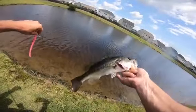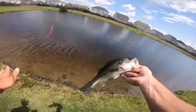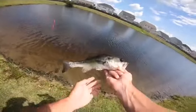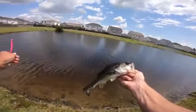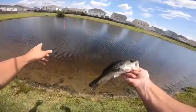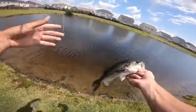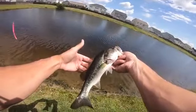But that fish came up and he boiled on the bait, and instead of keeping and twitching it, I just killed it. So in this fish's mind, when the fish came up and boiled on it and got a little piece of the tail, and the bait started to flutter down instead of taking off, he was like, you know what, this worm is injured, and he was gonna go down and eat it. That's exactly what that bass did.